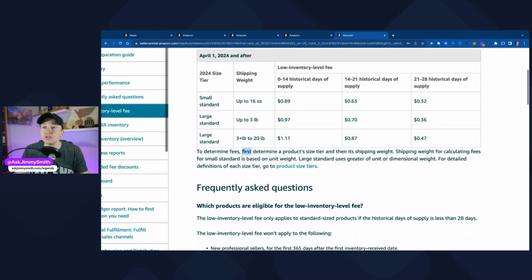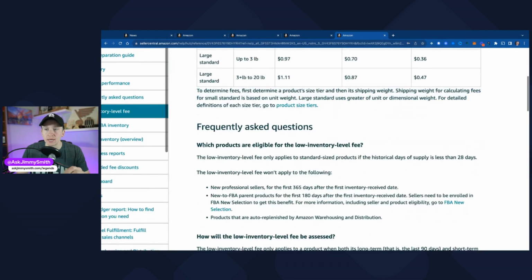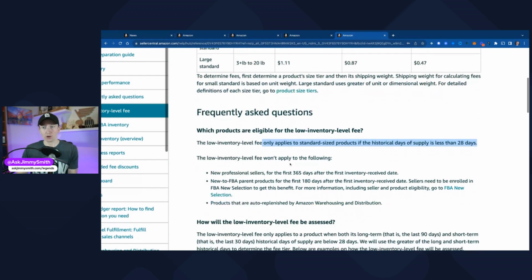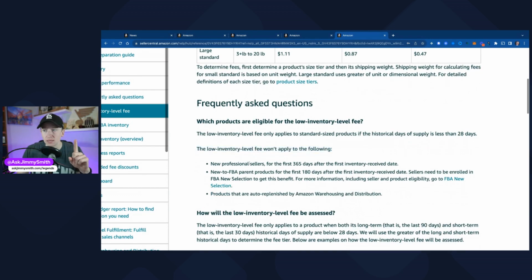Now, to determine fees, first determine a product size tier and then its shipping weight, etc. They're just telling you how to use this. That's fine. Now, here's some FAQs. Which products are eligible? It only applies to standard size products if the historical days of supply is less than 28 days. The low inventory level fee won't apply to the following. So if you're a new professional seller for the first 365 days, if you're brand new, you don't have to worry about this. So that's interesting to me.